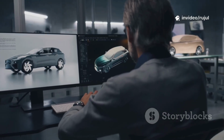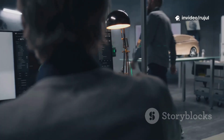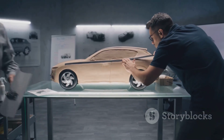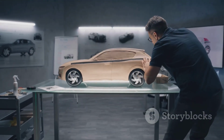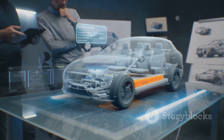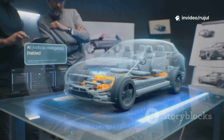This successful track record laid the foundation for an even more ambitious project. Fueled by their racing success, the two companies decided to create a road car together. They wanted to build something that would bring the technology and spirit of their Formula One cars to the public.